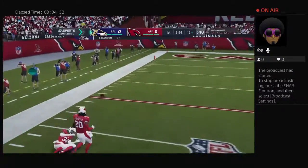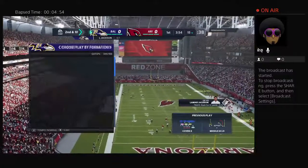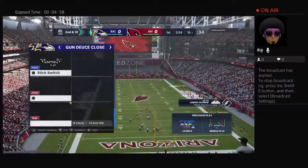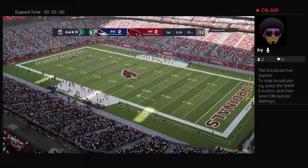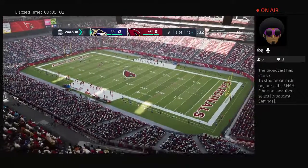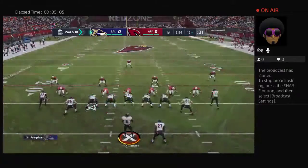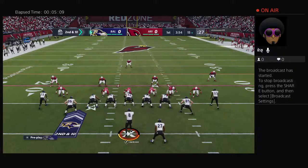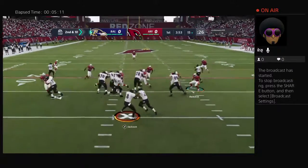And that's going to be incomplete. Too tough to hold on to that one. It's second down. But they certainly came out firing in this one, and while that one was incomplete, I can't imagine that'll be the last shot that they take in this game. An incomplete pass on first down. That leads to a second and 10.